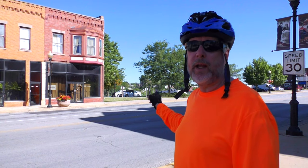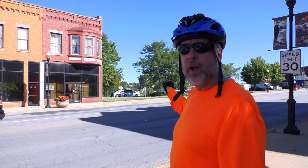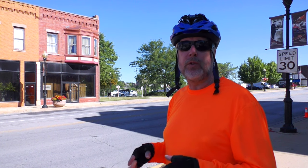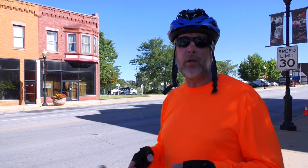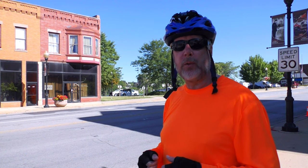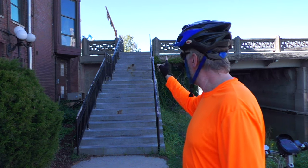So the new terminal was located at 56 North Broadway, just one block north of where the Traction Terminal Building was located. And that building was right across the street where that sidewalk is entering the parking lot. The building's gone now, of course, but at that time it was a storefront terminal where you could go in and buy tickets, go through the terminal to the back, and then you could access the platform by going through the back of the terminal. And the other way you could access the platform is via the Fox River Bridge, which we'll show you in just a moment.